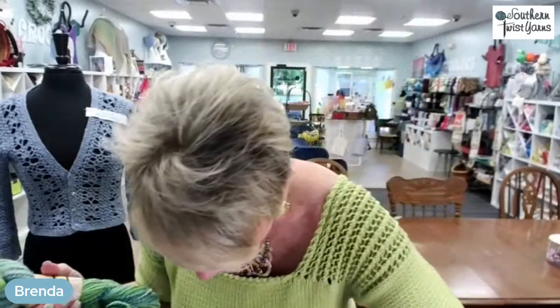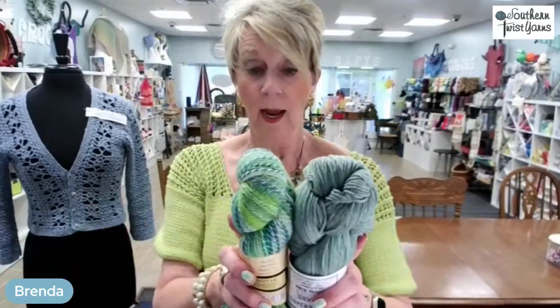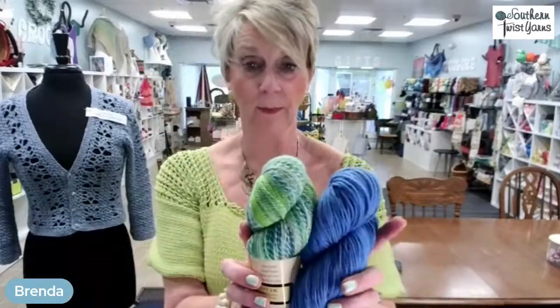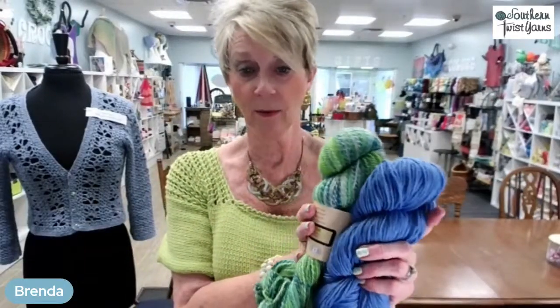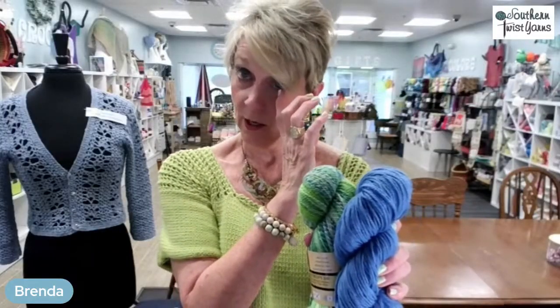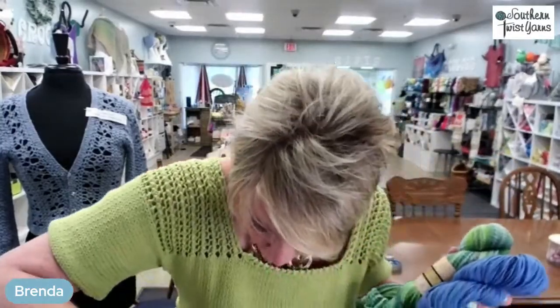A green. No, that's not the green I had. What am I doing? I thought this blue would look really beautiful with that green. Blue and green, that's a really pretty color. So that would make a nice, I don't have the pattern. The designer gave me a couple of different pattern ideas, so I'm going to be using that.